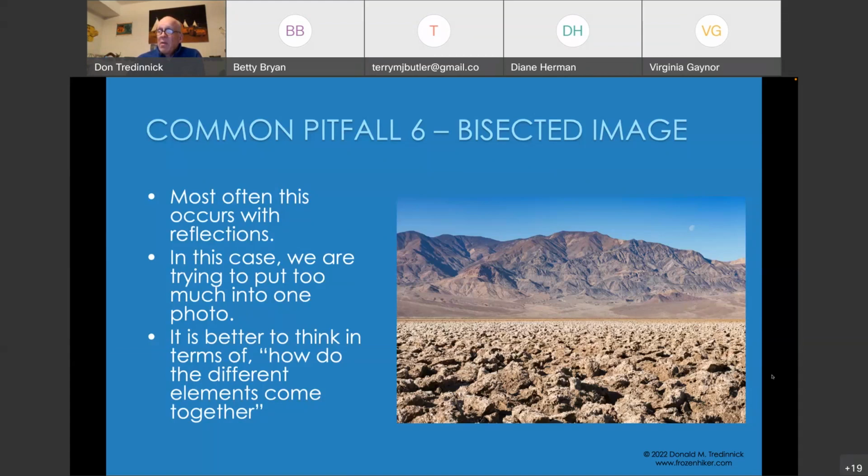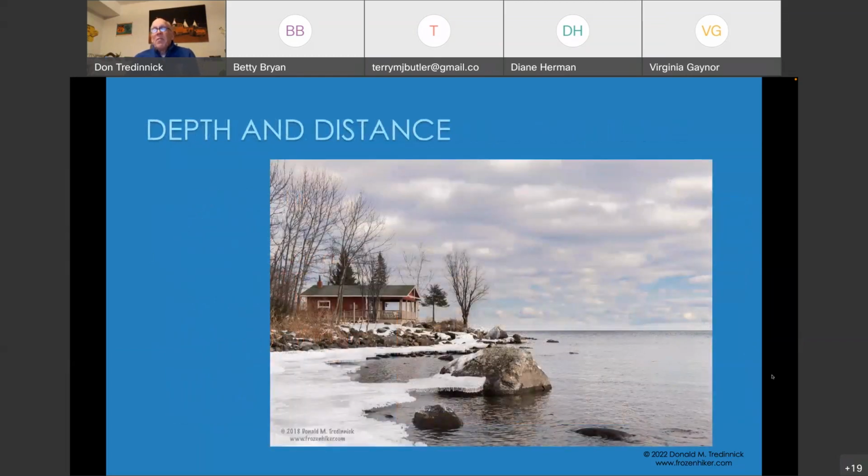And just as a reference, this is something called the Devil's Golf Course out in Death Valley, and really kind of an interesting place that you do not want to walk around in shorts, because all those little things coming off that stuff in the foreground are like little razor blades. And I can tell you from personal experience, they hurt a lot. So we've seen the pitfalls. So let's talk a little bit about how we go about solving those.